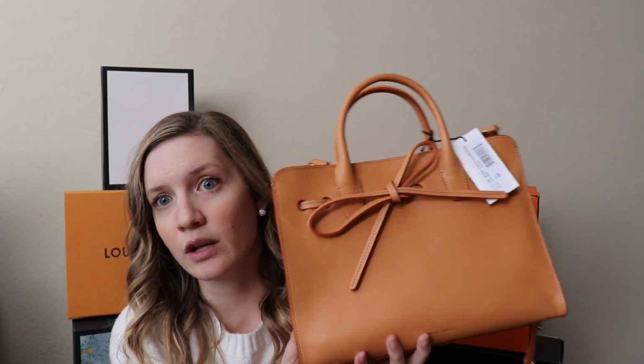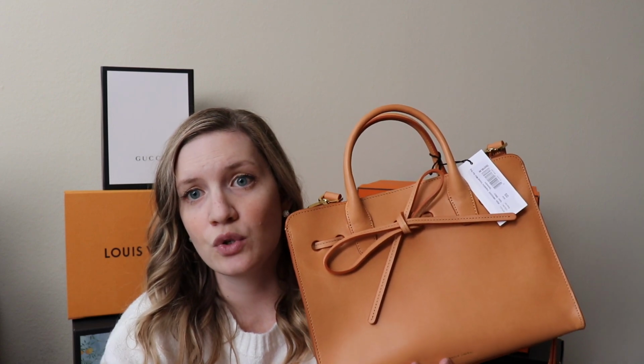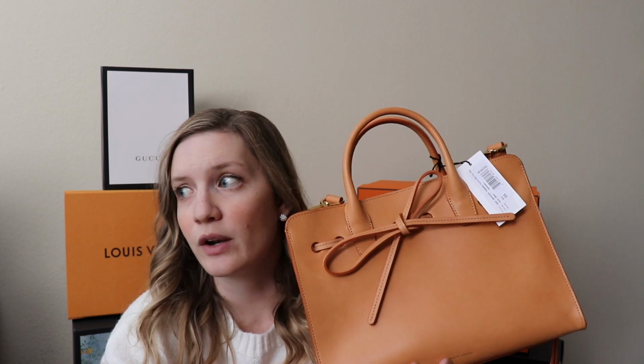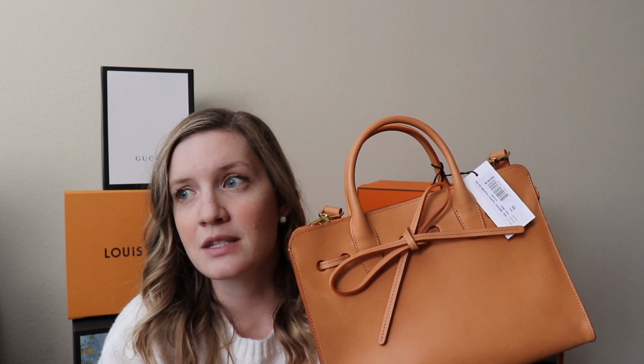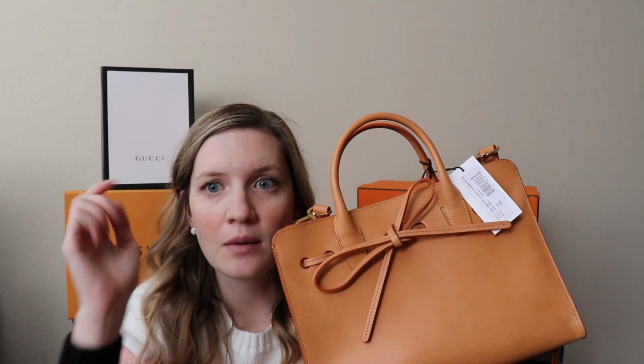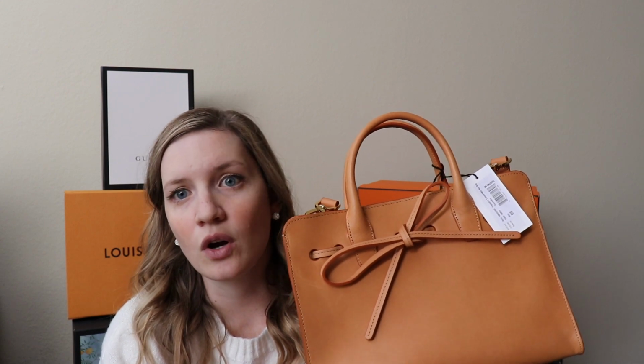I do end up treating my Mansur Gavriel bags, just because when the vegetable leather is exposed to rain or water, or even just sweat, or random things you have on your clothing you didn't realize, it does mark and stain very easily. And while that doesn't necessarily bother me when it's the leather tanning or getting darker from my hands, the oils of my skin, I don't like the raindrops. So I'll link down below what I treat it with, but it is a leather milk product. It's great. I treat all my vegetable tan leather bags from Mansur with it, and it just makes them last a little longer, and they're a little bit more weather and water resistant.